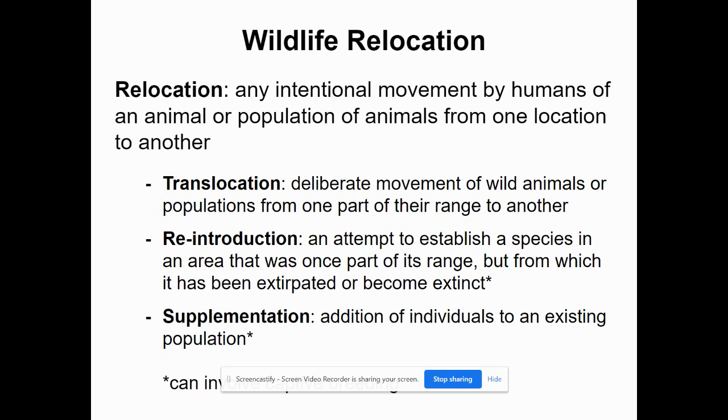We can reintroduce animals as a wildlife relocation technique, where you take a species that used to be living there, it was extirpated, which basically means completely removed from the area, but not actually extinct as a species. So you find a habitat where they used to live, and you can reintroduce animals there that used to live there in the past, or through supplementation, which is literally adding extra individuals to an existing population.